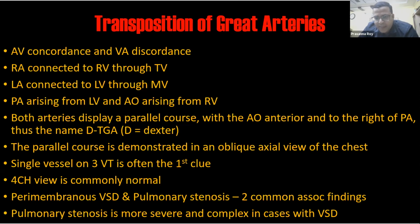Just to interrupt, it will probably not be right to mention whether it is a DTGA or TGA. It is better to say that it is a TGA because we have demonstrated that the aorta is anterior and the pulmonary artery posterior. Right and left is not always detected even at this stage, so it will be very difficult. It will be wise to say transposition of great arteries rather than commenting on DTGA or LTGA, because there are so many variations. There is no point going into the details.